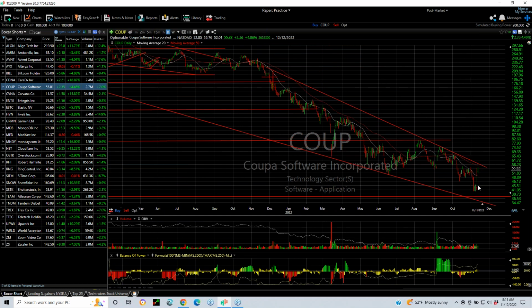Same with COUP. Look at the breakout and the move up back to test resistance here. If it fails here, great, but if it doesn't, it could explode.